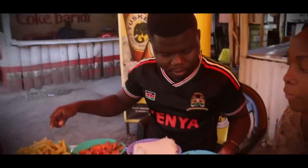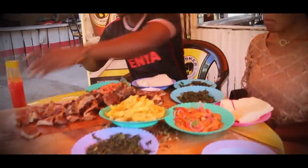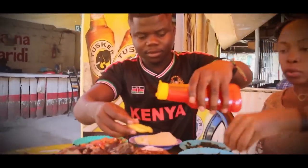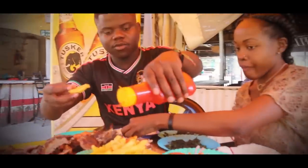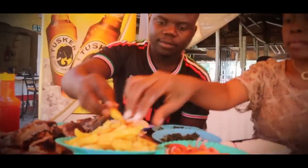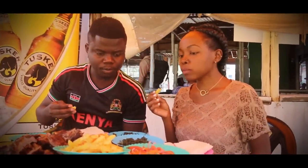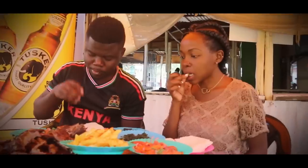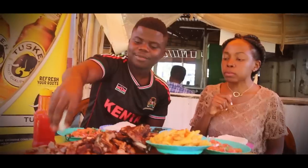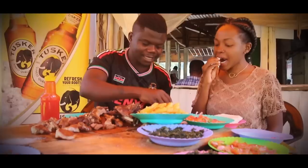What about this one? Fries. You bought fries and you literally go with it. Just salt it and add the tomato. Wow. Then like that. No way. I'm sorry. If you're watching me right now, you can see how excited I am. This is super good.